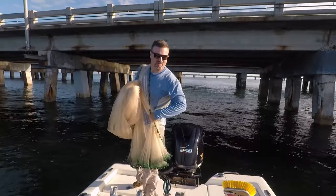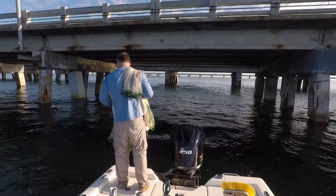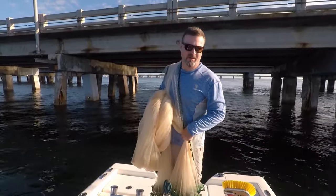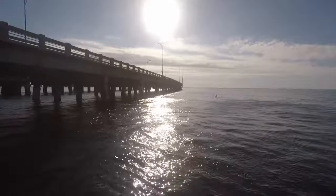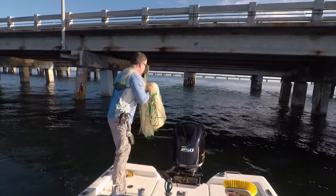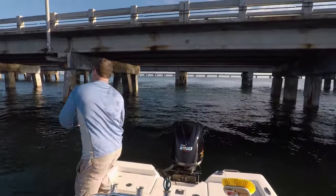Big jellyfish rolling through, so hopefully I don't get any of those guys. After I throw the net, I'm gonna take it off of my wrist. That way if a dolphin or anything grabs it, I'm not in danger. Do it.